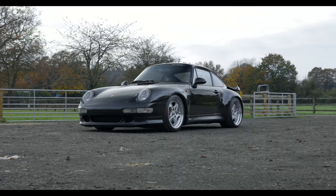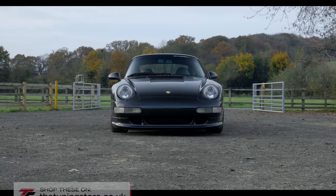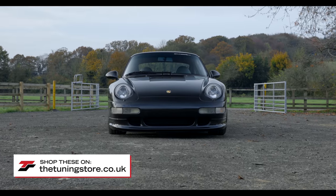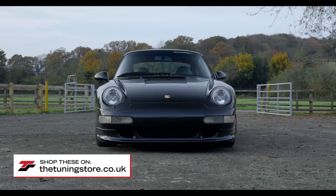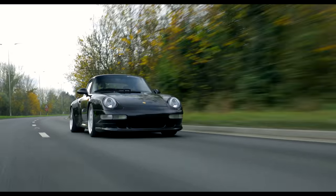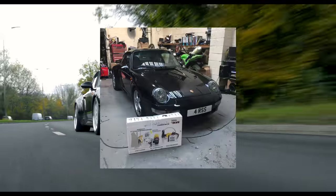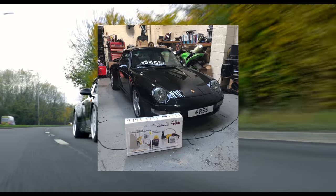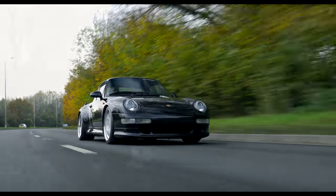Suspension wise, stock suspension was removed. I've still got that, that's parked. We've gone for KW Variant 3, which I think is absolutely fantastic. I can go much lower, but I think that the stance and the setup that I've gone for is a usable daily setup. You've got adjustable compression and rebound damping on the KW Variant 3 suspension.